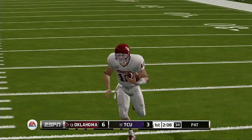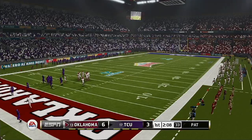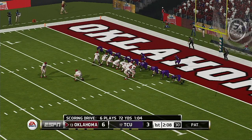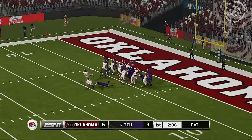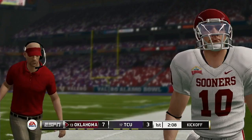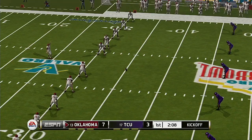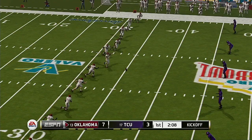Outstanding run and great execution by the entire offensive unit, especially the blocking up front. Very important for this offense to get on track early in this game, because if they find their rhythm early, it's very, very difficult for the defense to slow them down. He splits the uprights with the extra point. A six-play, 75-yard drive, and the result, 7 points.